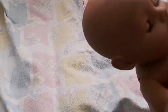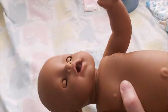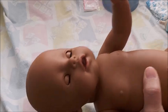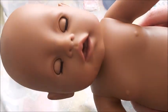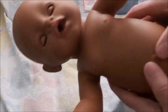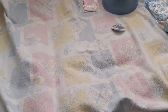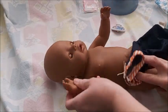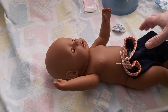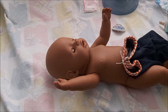Wow. He has good movement in his arms. His legs have good movement. They can't go out though, but I'm surprised his belly is like. I hear air. I think that's how you make him cry if you fill him up. Okay. He's sweet.